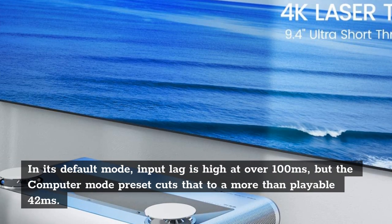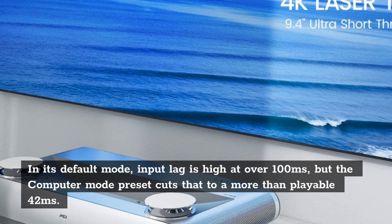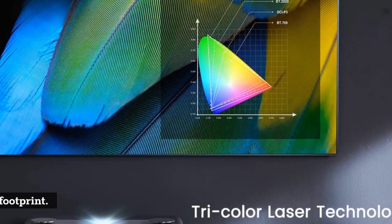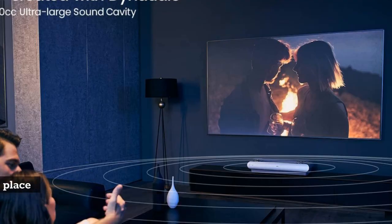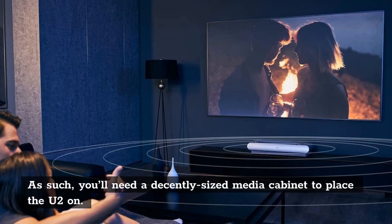In its default mode, input lag is high at over 100 milliseconds, but the computer mode preset cuts that to a more than playable 42 milliseconds. There is a fairly big footprint. As such, you'll need a decently sized media cabinet to place the U2 on.